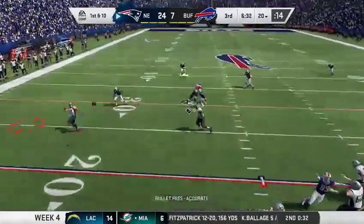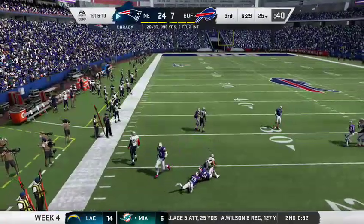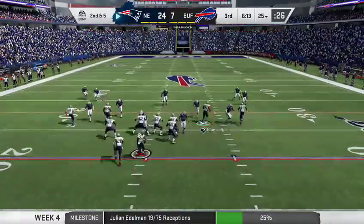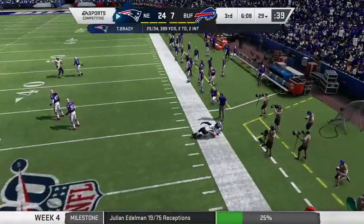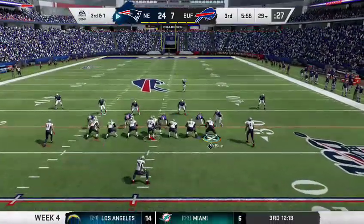On first and 10, here's Brady. And he's got Edelman on the out route. That's complete. And he'll be upended after a gain of 5, up to the 25-yard line. Throwing again on second down, Brady. And he will find his man on the outside. That was a nice throw out there to the flat, but they defended that pretty well.